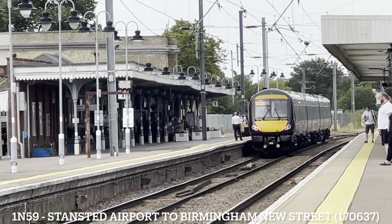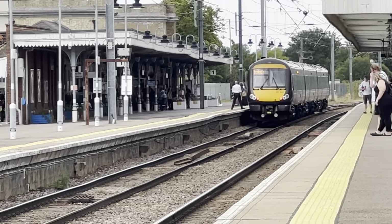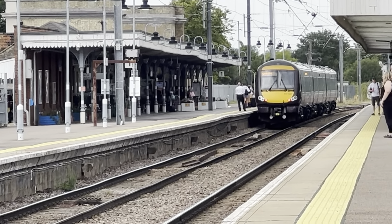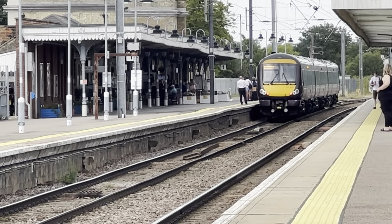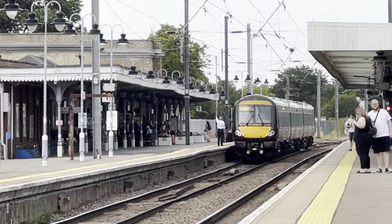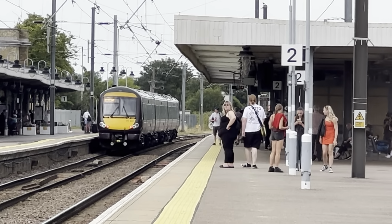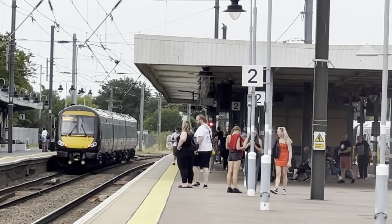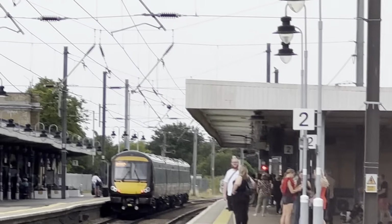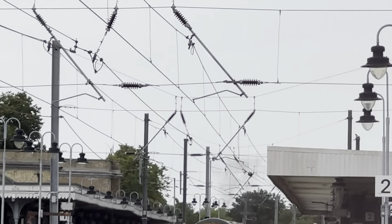Now departing is the 1515 CrossCountry service to Birmingham New Street from Stansted Airport, 170 637. As the guard has just got back into his cab, and now the train can proceed to Birmingham New Street.